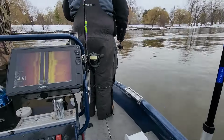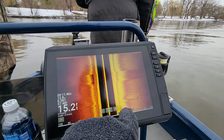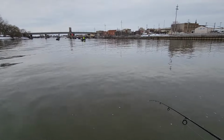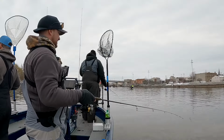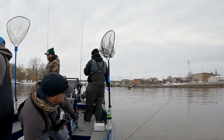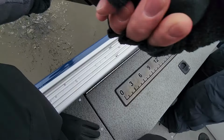If you guys can see, we got some fish, like that's a fish. A couple little ones right there. We're marking them as we go. Staying out of the pack. There he is. There, I got it. Nate, hooked up.